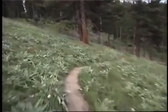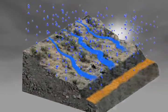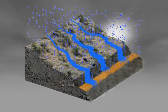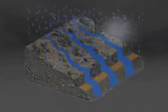Here is a sustainable trail design, and it's really fun to ride. Let's take a look at its design features. When water runs off the hillside, it moves in dispersed sheets called sheet flow. The key to sustainability is to keep water sheeting across your trail, not down it.